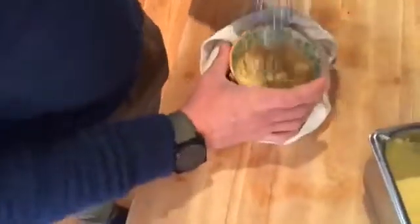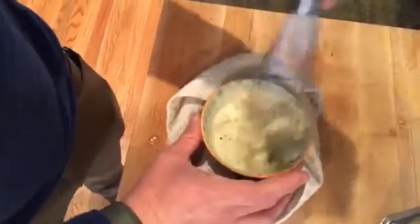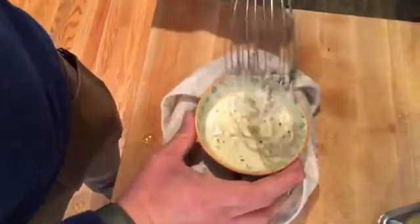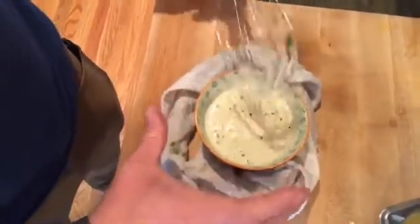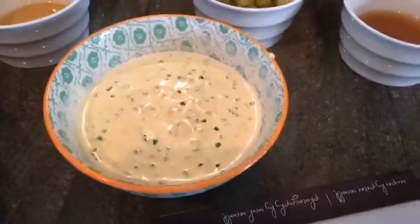And then we're going to add our apple cider vinegar. A couple tablespoons. Again, this is all to taste, so it's whichever you like better. You can see it's starting to get nice and white. That starts to look like ranch dressing. Then we add in a couple tablespoons of fresh cut chives. And just like that, you've got bacon ranch dressing. Chicken wings, salad, whichever you prefer, it's all good.